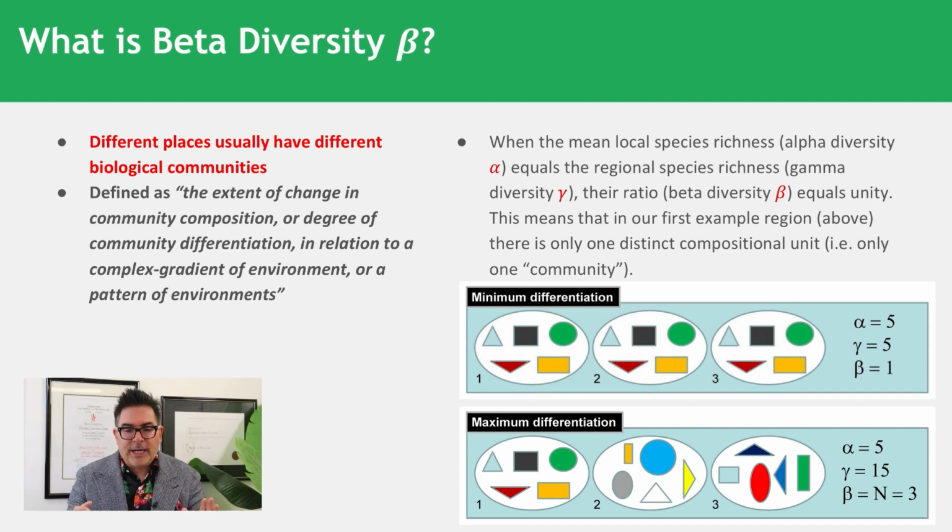But to make this very clear, in the top panel for minimum differentiation, you can see that in those 3 locations where mold spores were sampled, the same types of elements or spore types were found in each one of them. And so that means that the beta diversity, with the Greek letter beta, is equal to 1. Now, if we look underneath at a different type of composition where the outdoor, the lounge room, and the bedroom show different types of mold spores, we then get different measures for diversity. And you can see that the beta diversity down the bottom here has a number of 3.